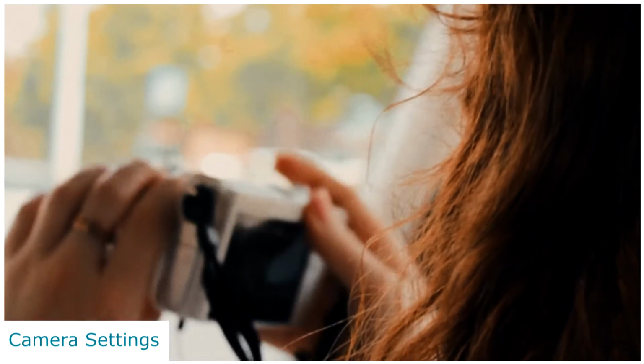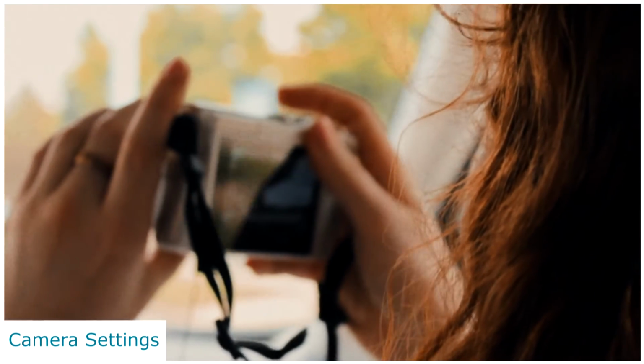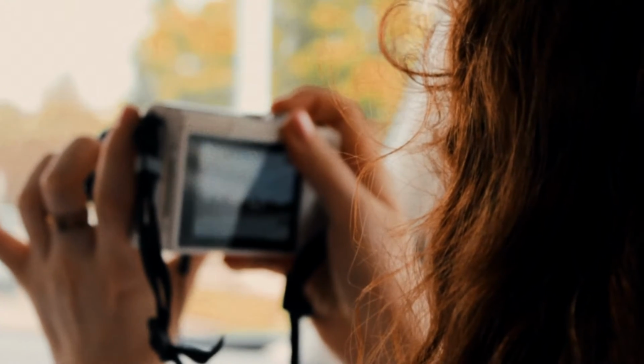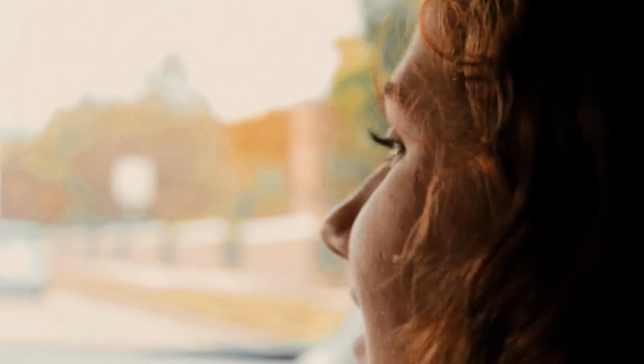All right, tip number 5 is camera settings. The most important ones are white balance and exposure. Make sure that your exposure is locked so that it doesn't change while you're filming, otherwise your video will kind of flicker. And make sure that your white balance is set properly so you don't have weird color issues.